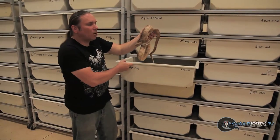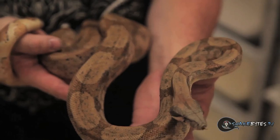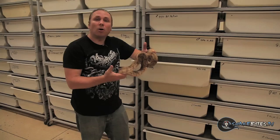But I really like this other mutation too. This is actually a hog island. This is a hypo hog island. The thing I like about the hogs are the pure blood animals actually stay a little bit smaller. This guy is actually a breeder right now, and it's a male.